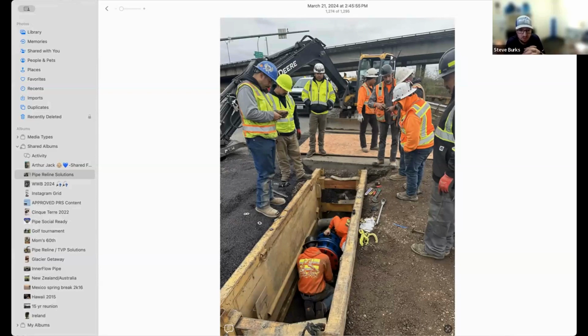Air is going to escape faster than water. It's going to escape in smaller crevices than water. And a lot of times, that's enough for us to provide the warranty that that liner was installed properly.